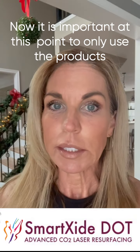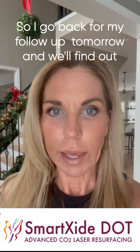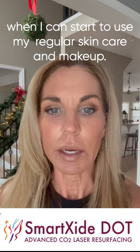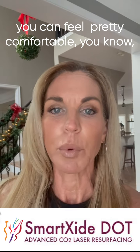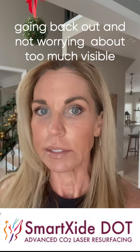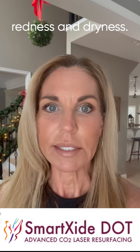Now it is important at this point to only use the products that they approve. So I go back for my follow-up tomorrow, and we'll find out when I can start to use my regular skincare and makeup. But for the most part, I would say day 6, day 7 is when you can feel pretty comfortable going back out and not worrying about too much visible redness and dryness.